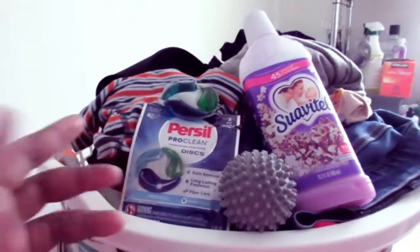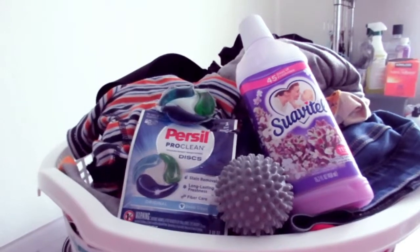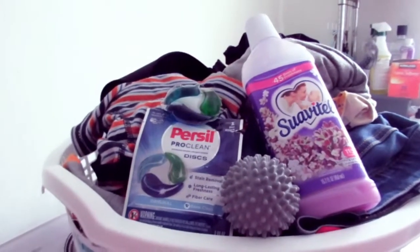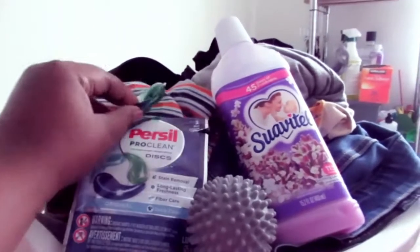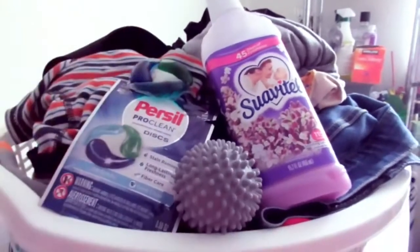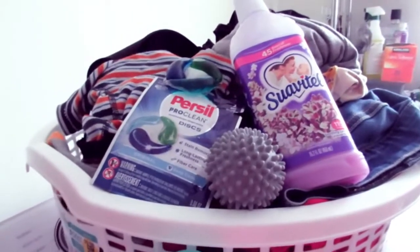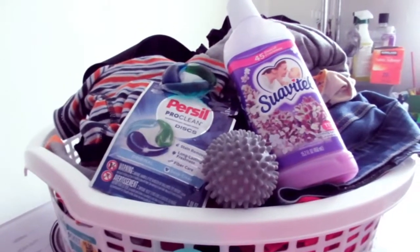I do have a bag of Persil that I bought on my own, because I honestly love just being able to throw this inside the washer without any pulling of the laundry liquid dispenser and all that stuff.